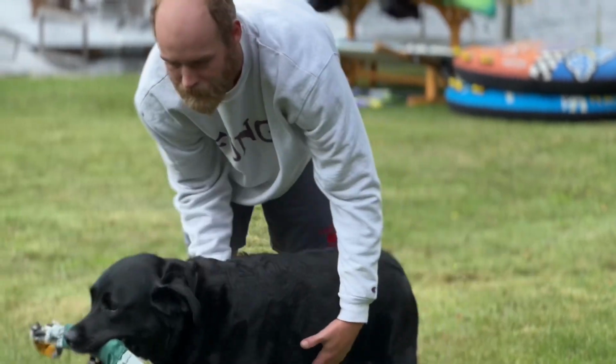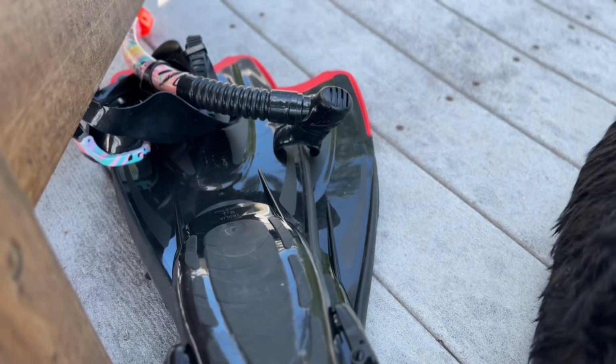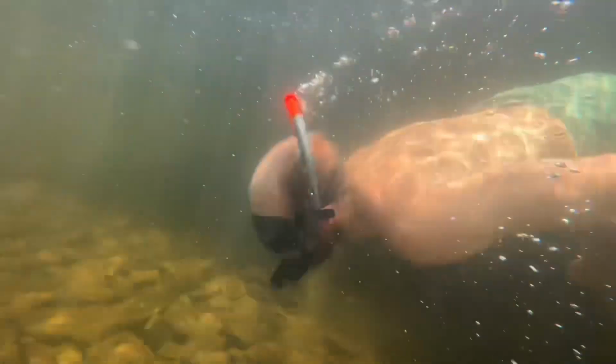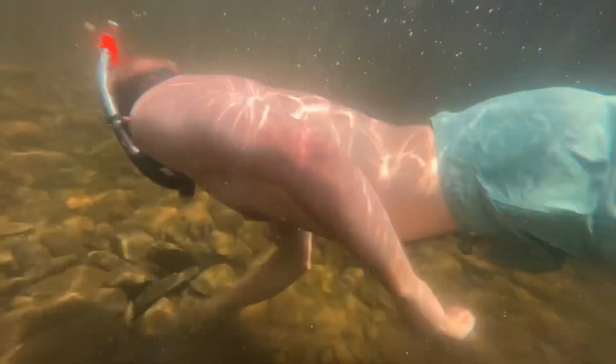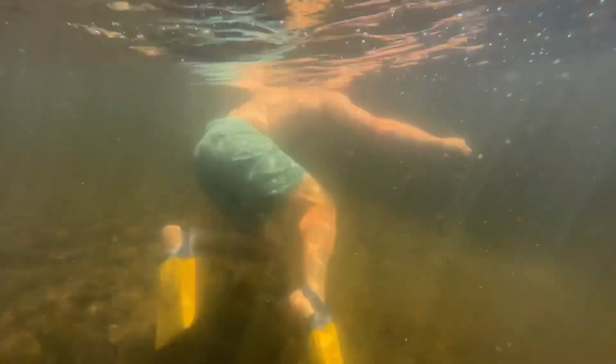Come here, come on up, come on. We both have fins and goggles and a snorkel to use, but I really don't love the snorkel that much. Griffin got his fins and goggles for his birthday this year. That was something he asked for. The Yucca fins really are cool. I would love to have a pair of those myself.